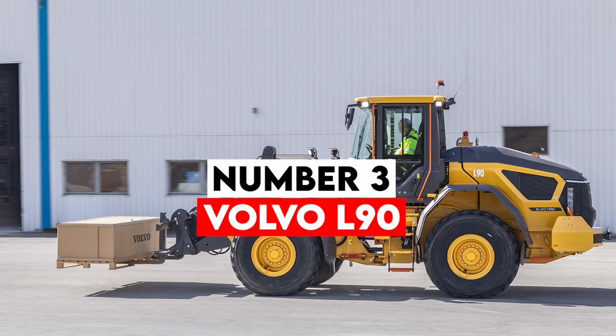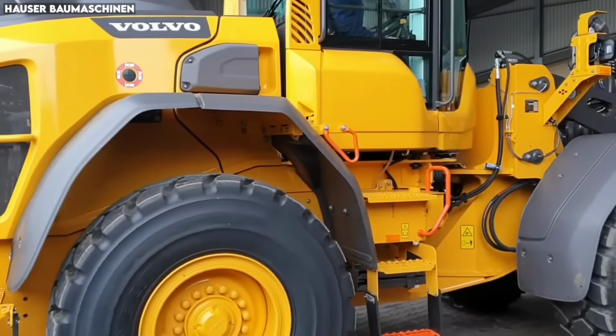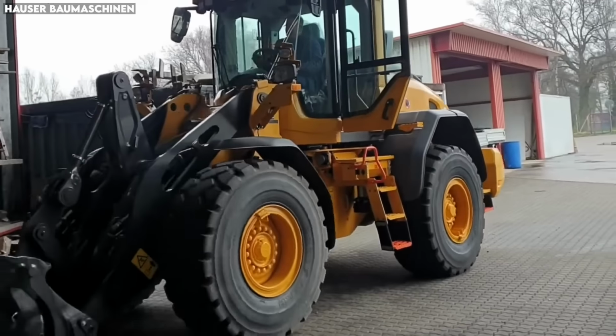Number 3. Volvo L90. The Volvo L90 remains one of the most beloved wheel loaders ever built, and not just in Europe. Its reputation has spread worldwide.